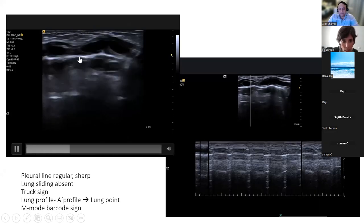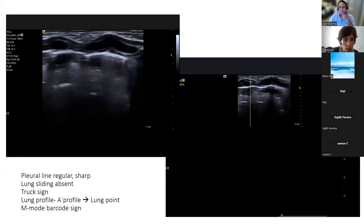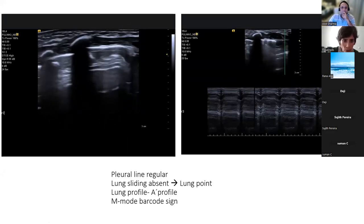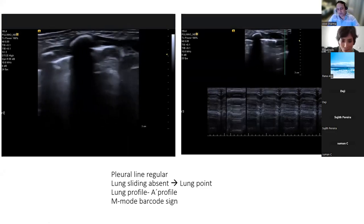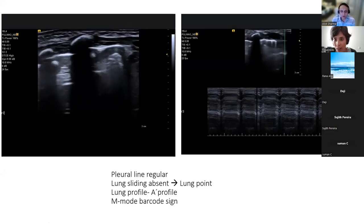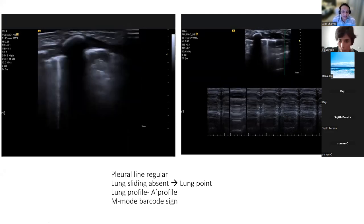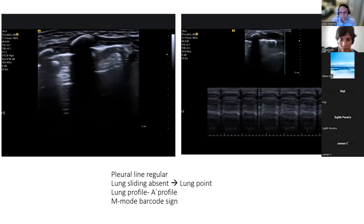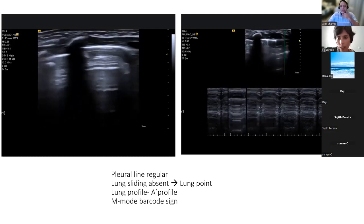You can see here the B lines, but we don't see the pleural line. The barcode sign, and this is R3. Again, because I was excited. No, absolutely. The barcode sign is much better visible. Obviously, you've got a collection that extends all the way across. You can see a very nice lung point there, I suspect. You're using a linear probe or a hockey stick? A linear one, yeah. Very nice.